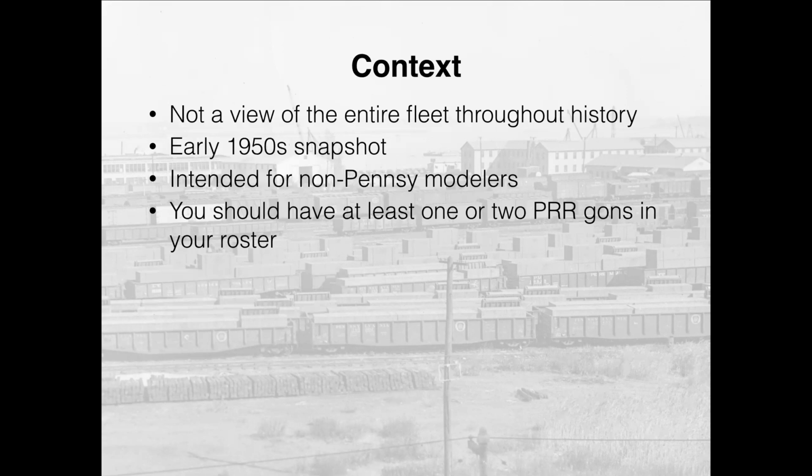So a little bit of context about what I'm going to do here. This is a half-hour talk. The Pennsy-Gon fleet is enormous, and you could probably spend half a day talking about it and not cover everything. This is just a snapshot at the early 50s. So a lot of the photos I'm going to cover are not as built for the earlier cars and things like that. I'm really narrowing it down to the transition era. There's certainly a lot of resources out there if you want to go back and find things for earlier eras or some cars that are not even covered in this, and later ones as well. And I have some references at the end of this presentation if you'd like to do a little more detail.